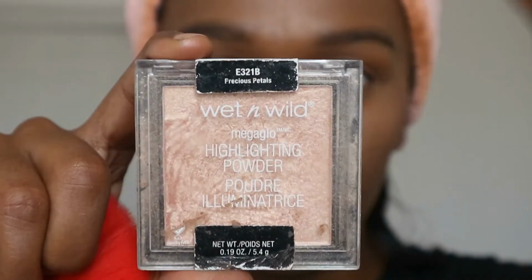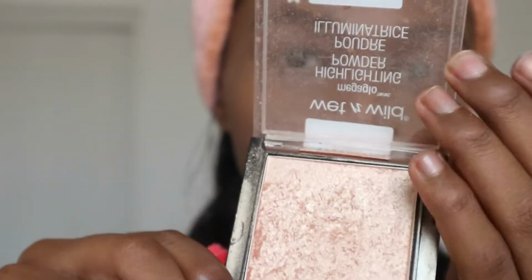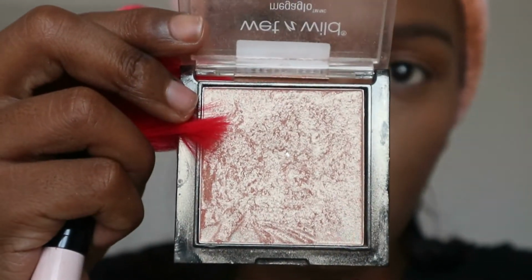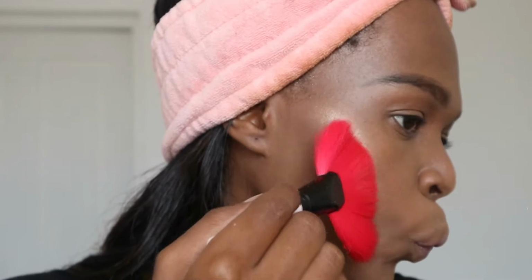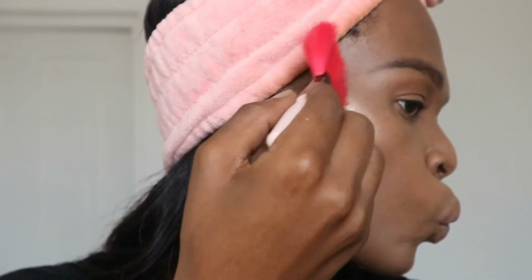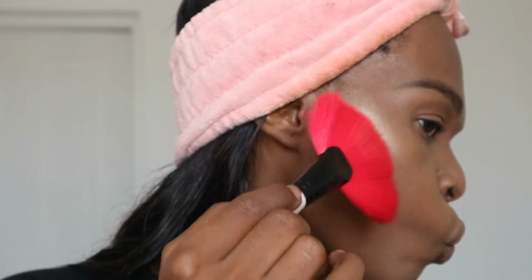So to highlight my cheekbones, I'll be using the Wet n Wild Make a Glow Highlighter, baby. One thing about this highlighter, this is the best highlighter one needs to buy, and it's not even expensive. I think it's around 100 rand if I'm not mistaken. I've been using this highlighter probably for 2 to 3 years now.